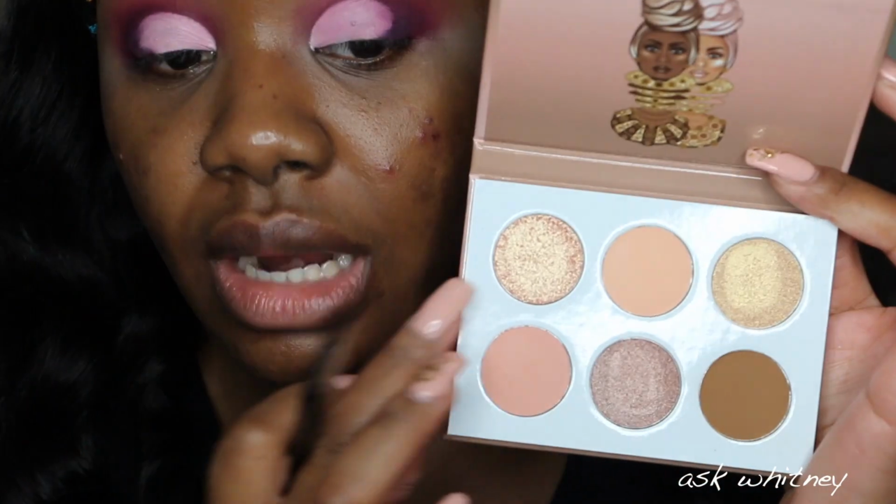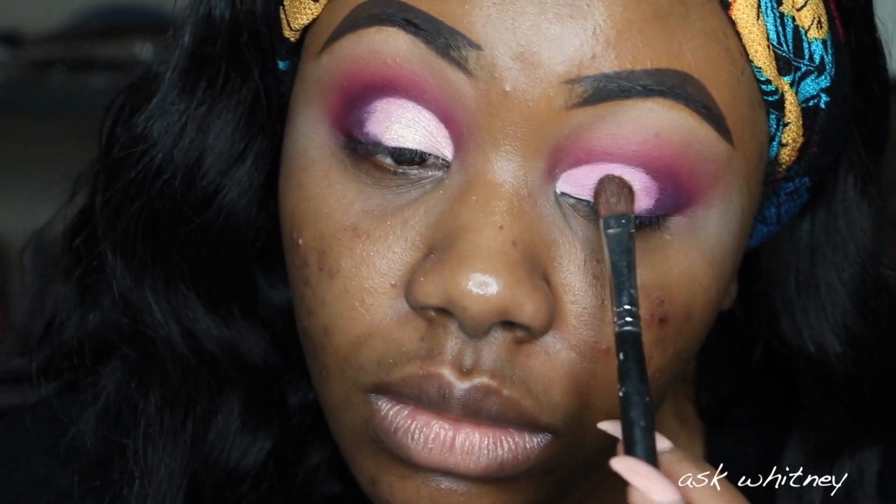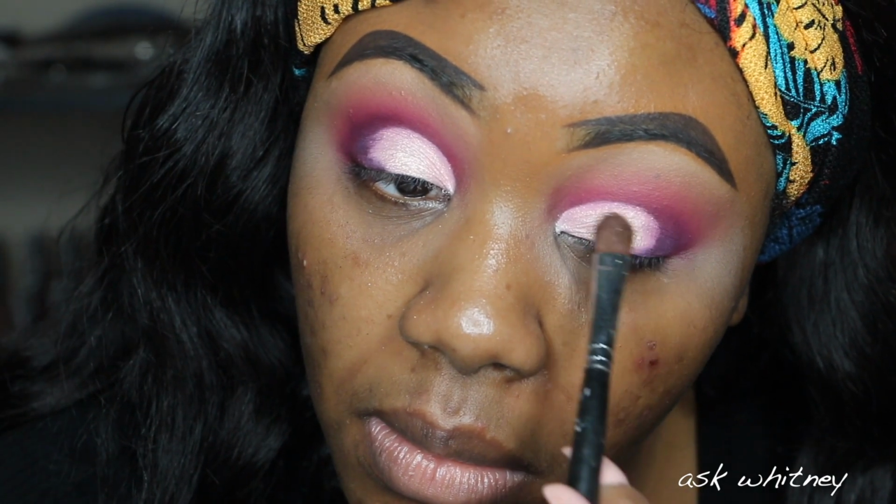All right, so I have my crease cut. Okay, so for the lid, I'm gonna take this shade and I'm gonna pop this all over my lid. Okay guys, so this is the completed eye look, well, partially kind of completed eye look.